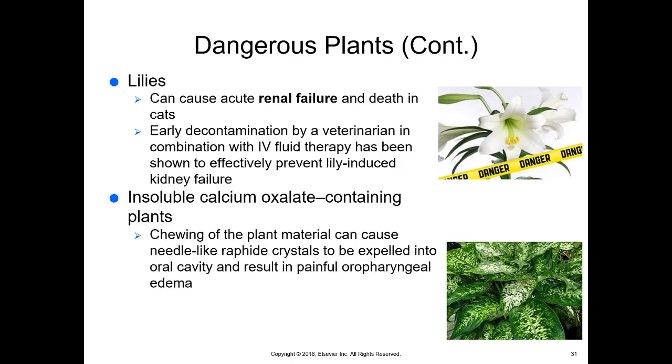Lilies cause renal failure and death in cats, and so we want to decontaminate them very quickly and get them on IV fluid and try to protect the kidneys.